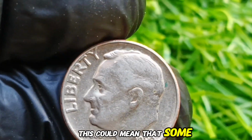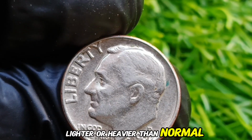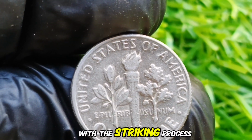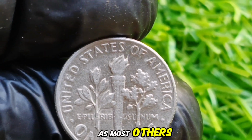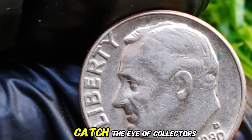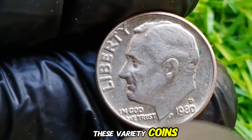This could mean that some dimes had a slightly off color, or they might have felt lighter or heavier than normal. In addition to the metal composition issues, there were also some slight problems with the striking process. The coins weren't struck as sharply as most others from that year. These subtle imperfections didn't affect the overall design of the coin, but they were enough to catch the eye of collectors who appreciate the uniqueness of these variety coins.